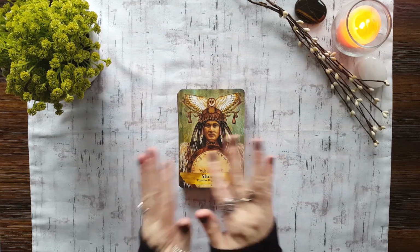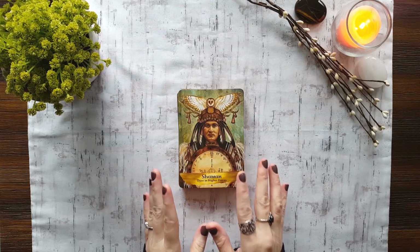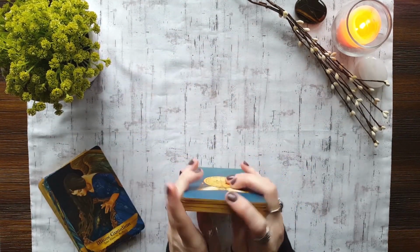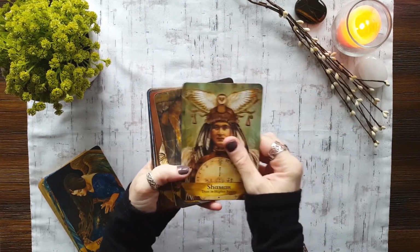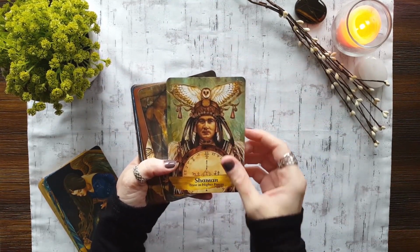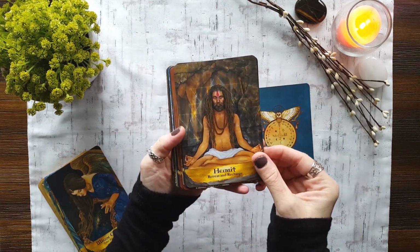So while there is no particular order or numbering system on this deck, the cards are grouped into 4 categories or designations. So first we have the sacred ones, which includes the ancestors, the shamans, the warriors, and the wise ones who bring their spiritual knowledge from the past. So let's just take a quick peek at these beautiful cards.